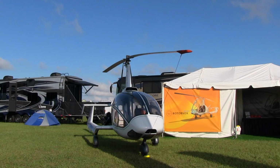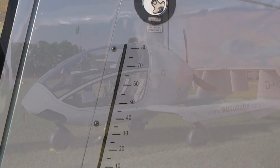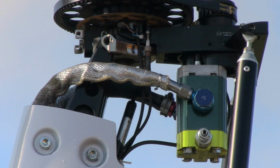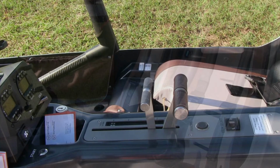Okay, thank you, Dan. The Rotorvox C2A, the aircraft we are sitting in, is considered a luxury gyroplane. We call it the business class gyroplane. Business class gyroplane. Yes. I like that. It is manufactured by Rotorvox in Germany. Rotorvox is owned by the same holdings company that owns Fly Design, so we're actually affiliated with them. The Rotorvox is a fully composite carbon fiber aircraft.